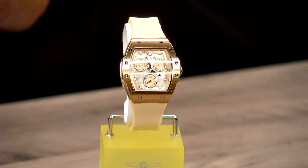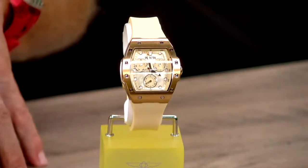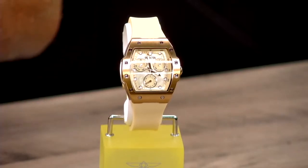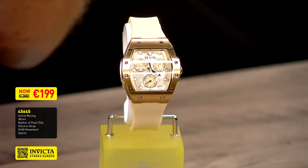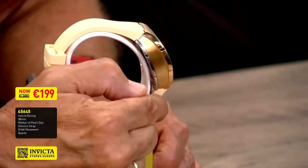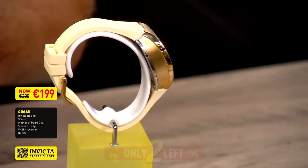380 euros is the regular pricing for this model 45645. If you order now or within the next 24 hours, this watch, if it's still available, will be coming to your doorstep for the fantastic price of 199 euros. And guys, we are talking about a high-end timepiece, a beautiful timepiece, very nicely shaped case, which fits around a smaller wrist as well.